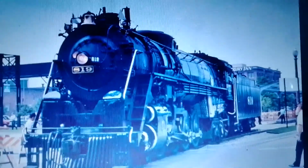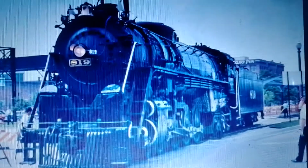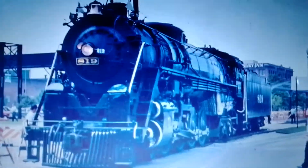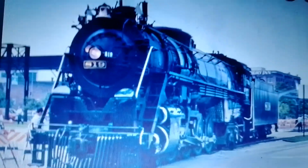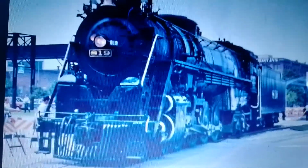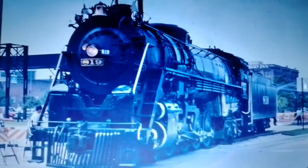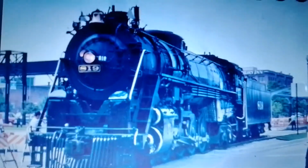Now I know, I haven't done one of these since February of 2022, but it's finally back, this series. So in this episode, we're gonna be talking about an engine that you guys were waiting for. Yep, that's right, today we're gonna be talking about Cotton Belt number 819. So let's get started.